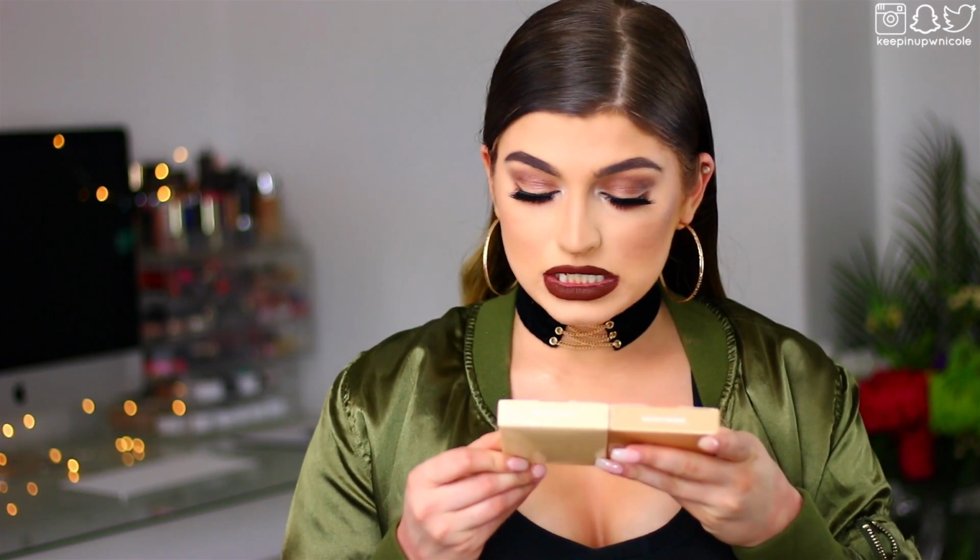So before we get into swatching the highlighter, I'm going to go ahead and read to you what it says on the Kylie Cosmetics website about this highlighter. So it says, the Kylie Cosmetics Kylighter single is your secret weapon to create the perfect Kylie glow. Each Kylighter single comes with one pressed illuminating powder highlighter that can be used to recreate Kylie's favorite looks or customize your own.